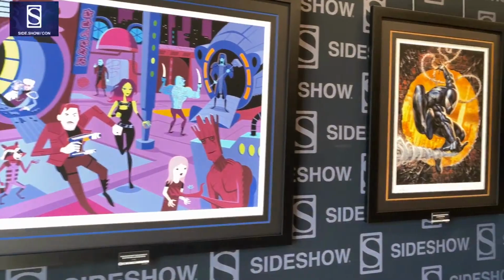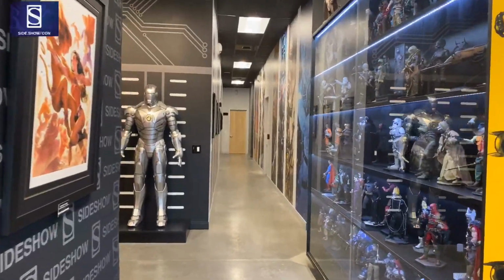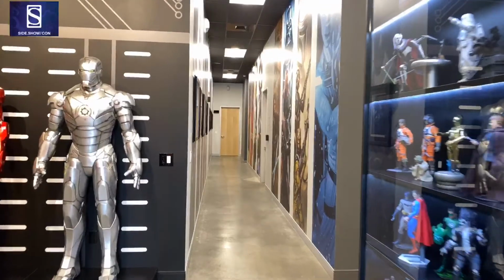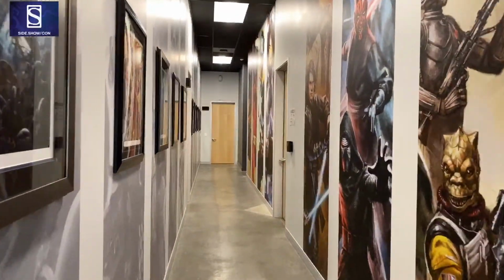All right, let's head down the hall. To the booth. A lot of the prints in this hallway are the same. We'll show them to you guys again tomorrow for sure, or Saturday.